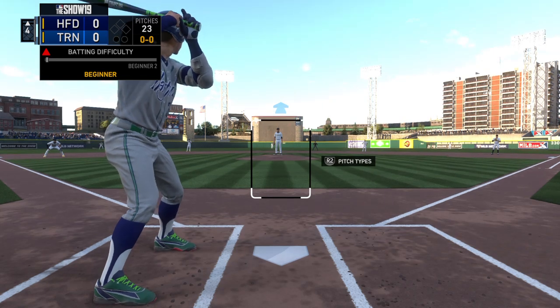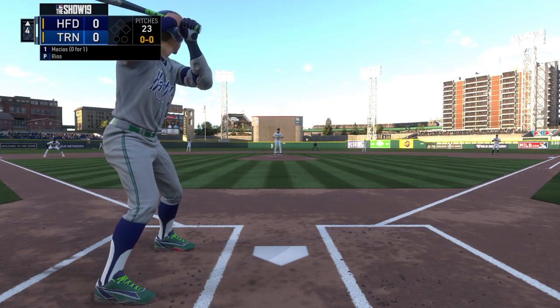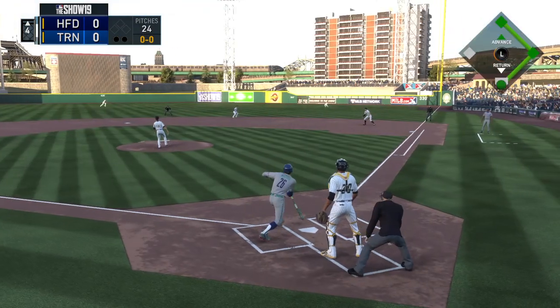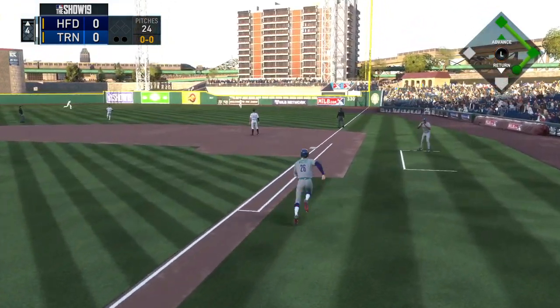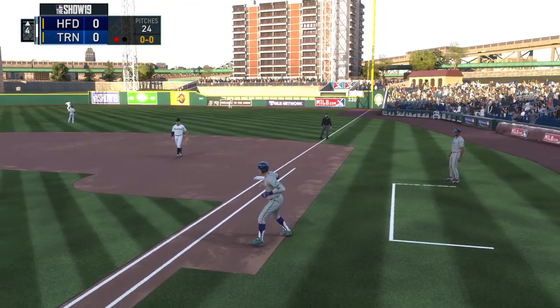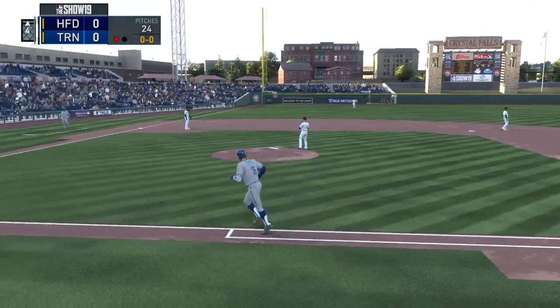Now at the plate, Macias. He flied out leading off the ball game. This game is rolling right along as we move into the middle innings with no score. You'd think by now one of these 2 teams would be able to get some base runners on and get them in, but that hasn't been the case.